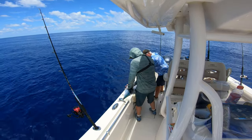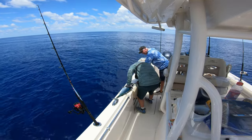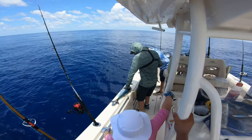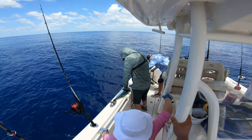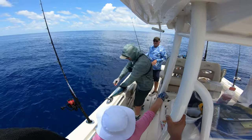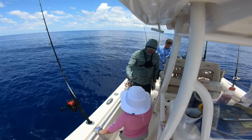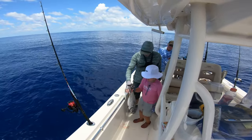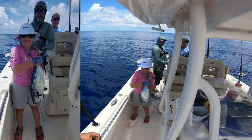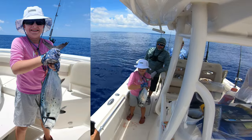Here, you're going to hold it by the tail. He gets one of those kicks going. He's trying to get the hook out. Hold on a minute. I'm going to have to cut it. Had to cut it. He swallowed it. Grab it by the tail, Hunter. Turn it so I can see the stripes. There you go. It's your biggest fish yet. That's a good one.